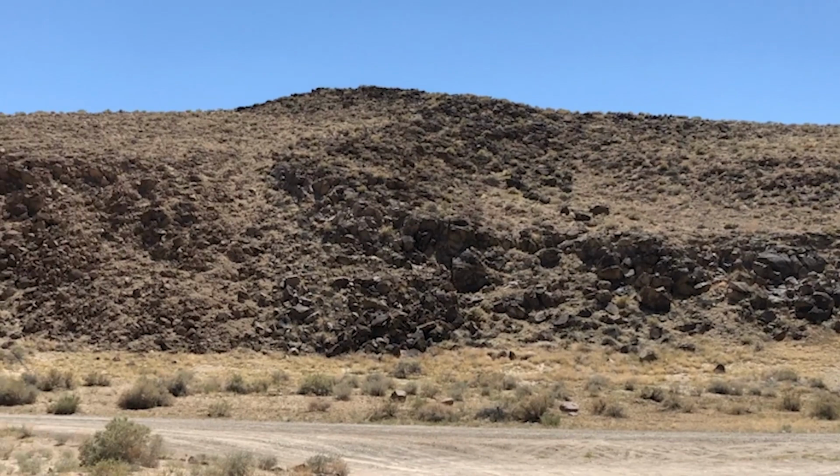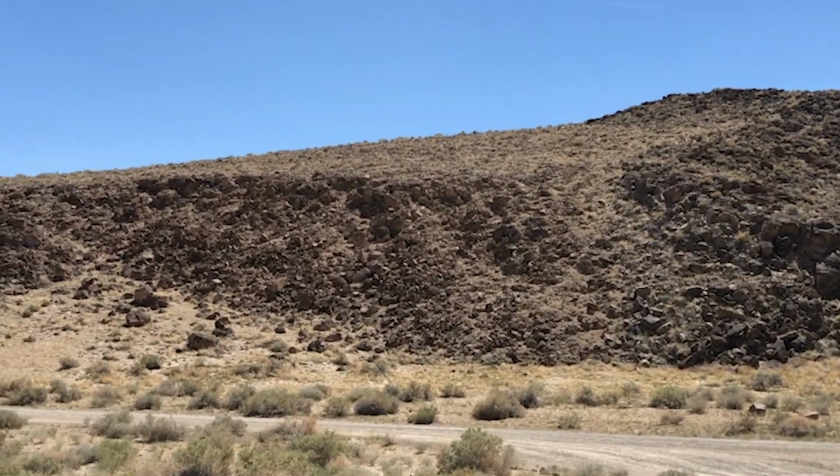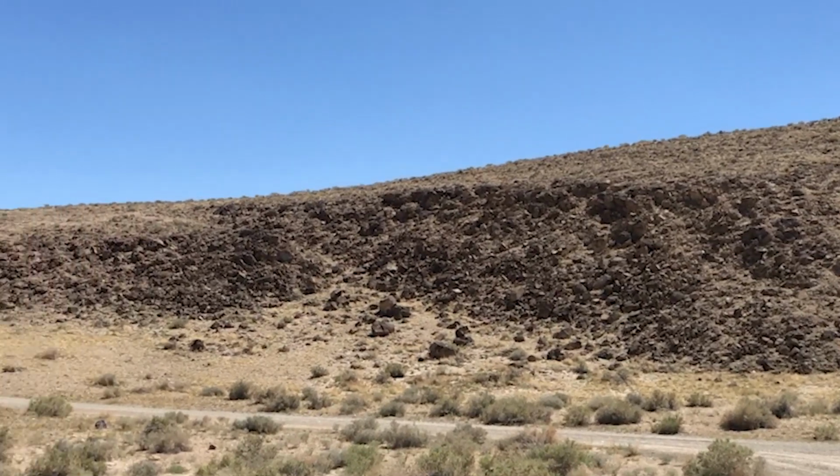There's rocks everywhere. The canyons are just full of rocks. And these are sizable boulders here on Fishlaw Road. And this is just one tiny little bit of the huge, vast space that's the Volcanic Tablelands.